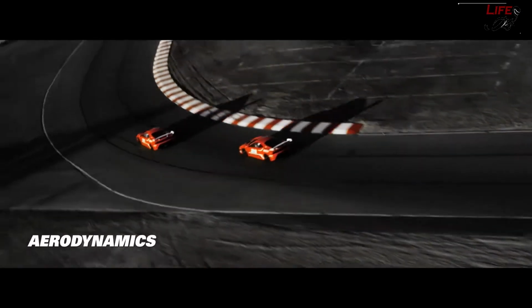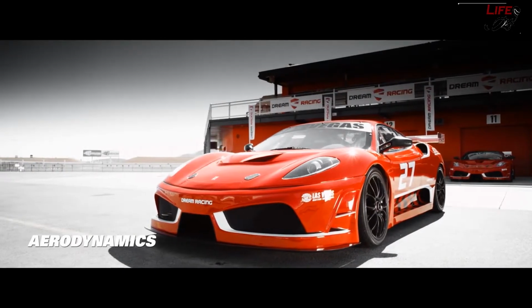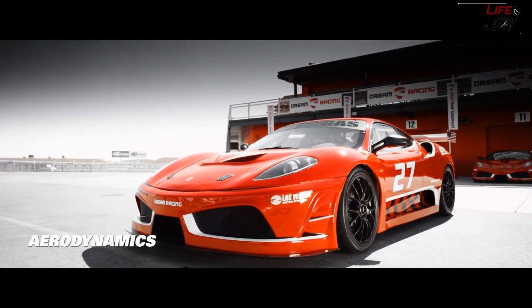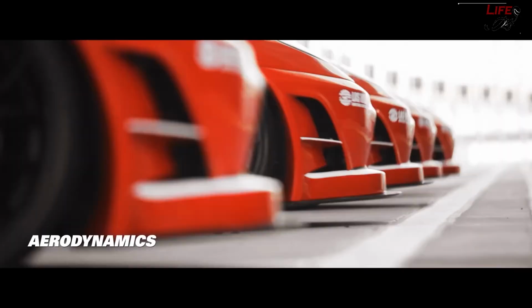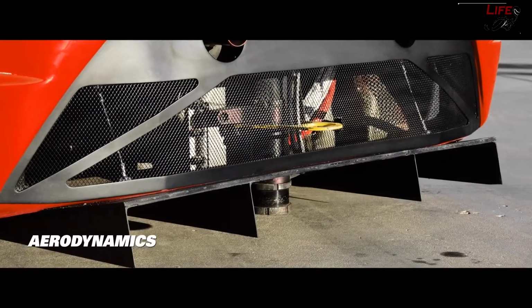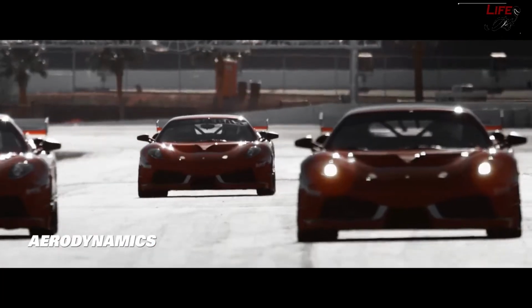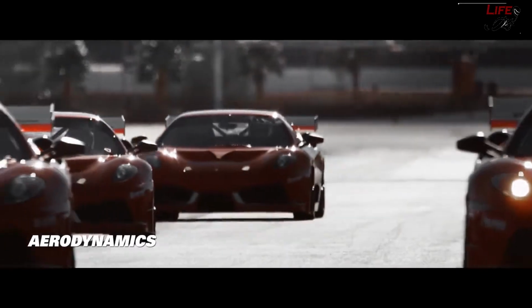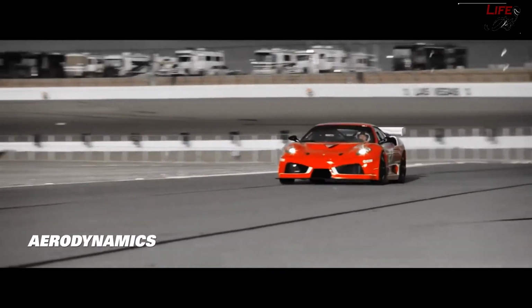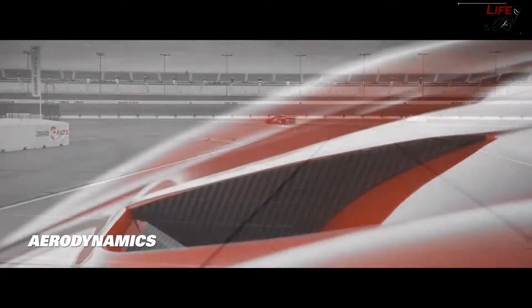Aerodynamics. The most obvious difference between the Ferrari F430 GT and its road-going cousins is the aerodynamic bodywork. The large rear wing is designed to deliver more downforce. Underneath the nose is a chin splitter, and at the rear, a diffuser. These pull the car down to the tarmac by creating a pressure differential. Taken all together, these modifications provide a huge amount of downforce, increasing with speed, and in turn generating more grip.